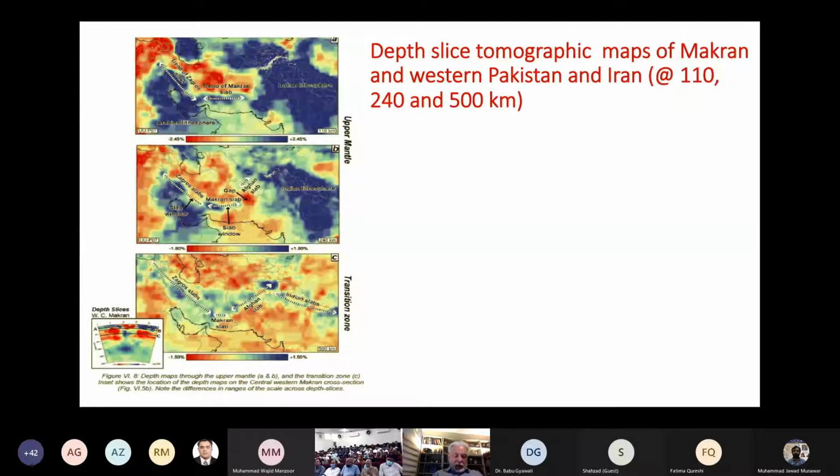Okay, I think since my time is coming to an end very soon, I better hurry up a little bit. So here is another depth slab. Again, I wanted to show you that the evidence is consistent. Here is the transition zone. This is the upper mantle. This is 110, 240, and 500 kilometer.